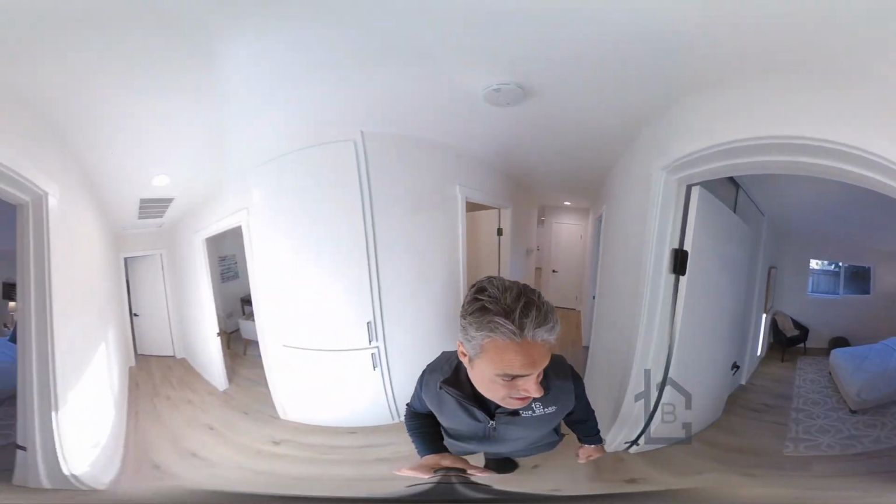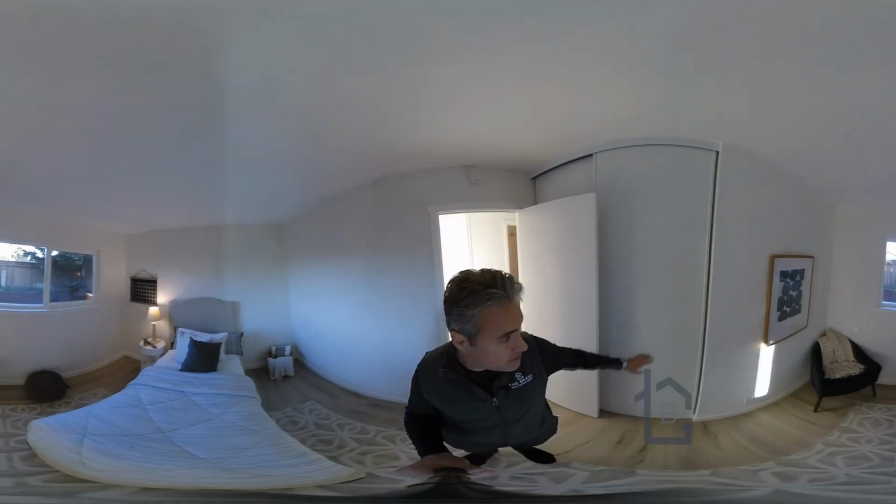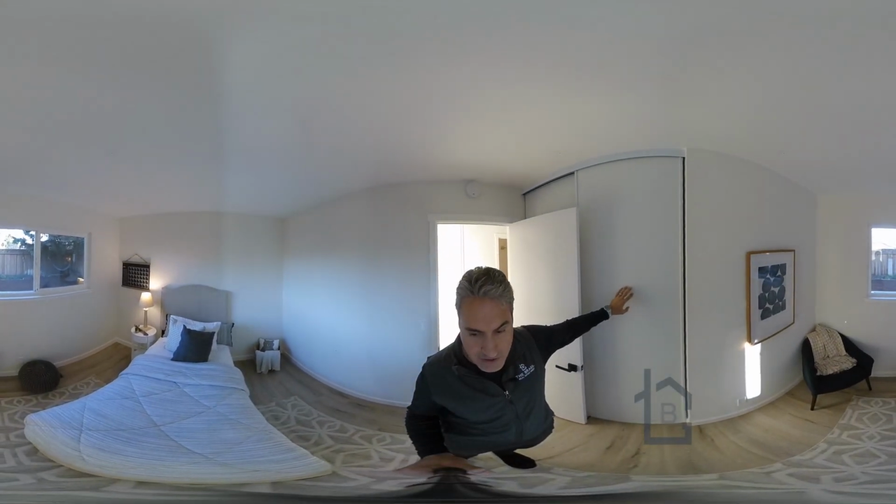And right over here, now here's the second guest bedroom. I would say it's pretty comparable to the one that we just came into. Sliding door closets over here.